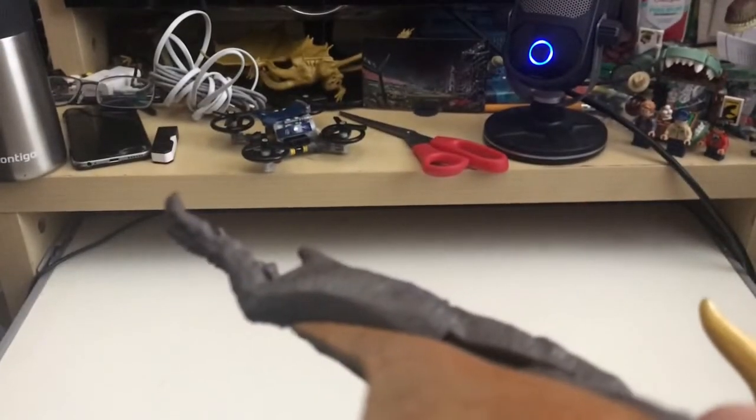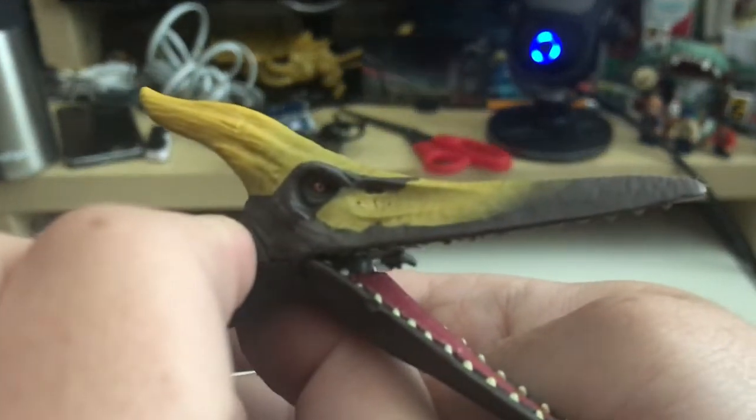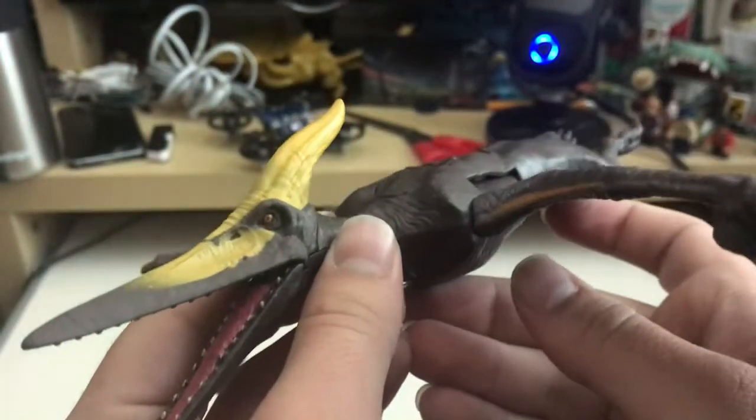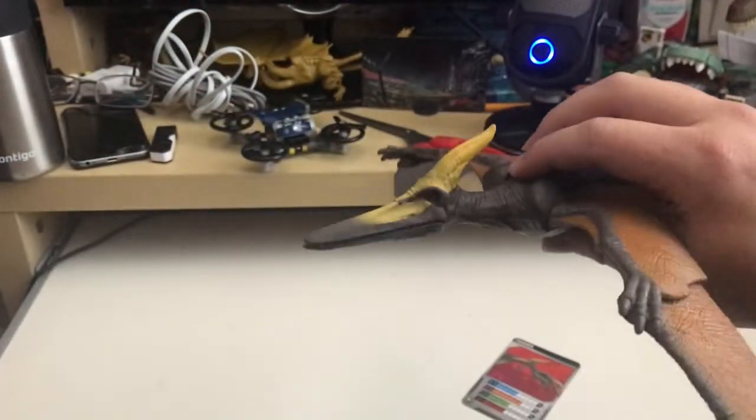The eyes, I'm just looking for any bleed over possibly. Nope, looks like it's good. If I get the camera on that a little bit. Paint on the eyes looks pretty good, and teeth as well. There's not a lot of bleed over. So generally, it's just good. It's competent. It's definitely good.